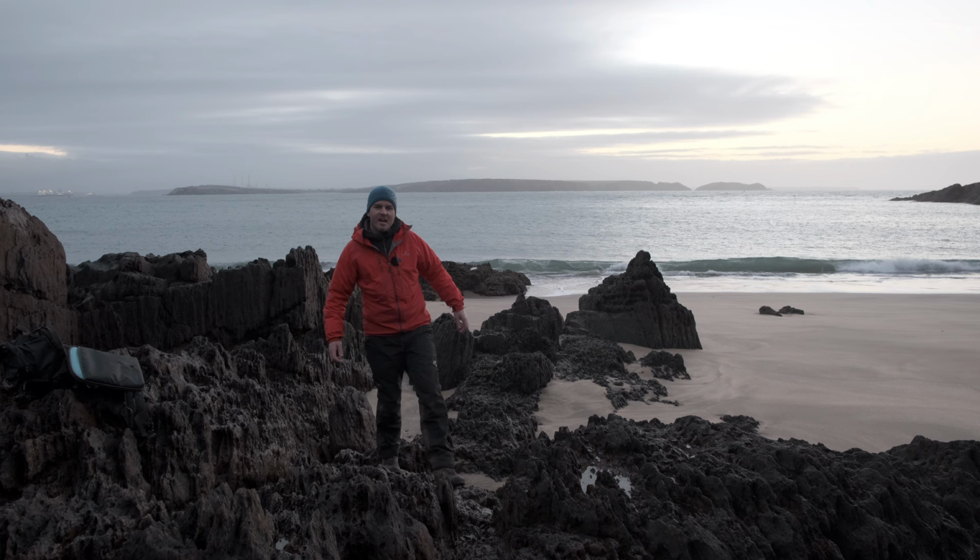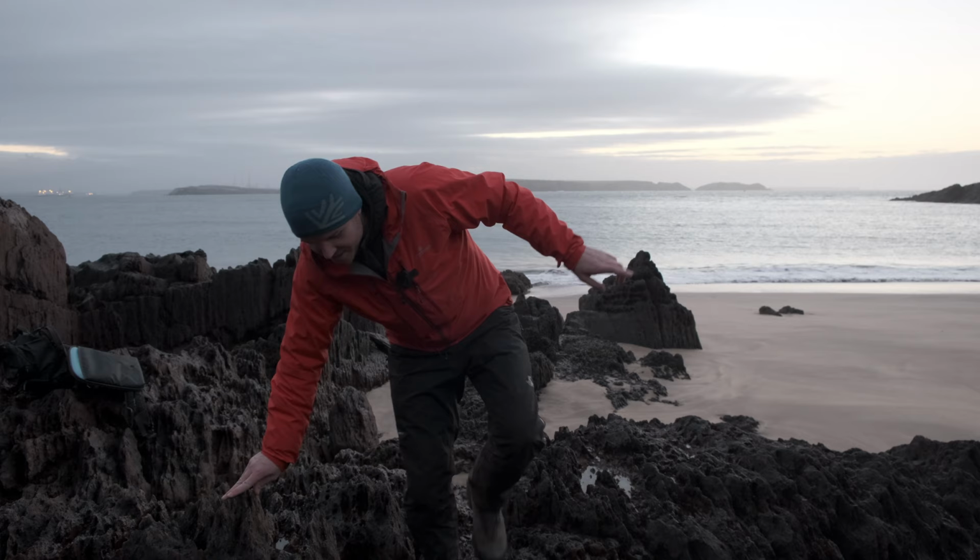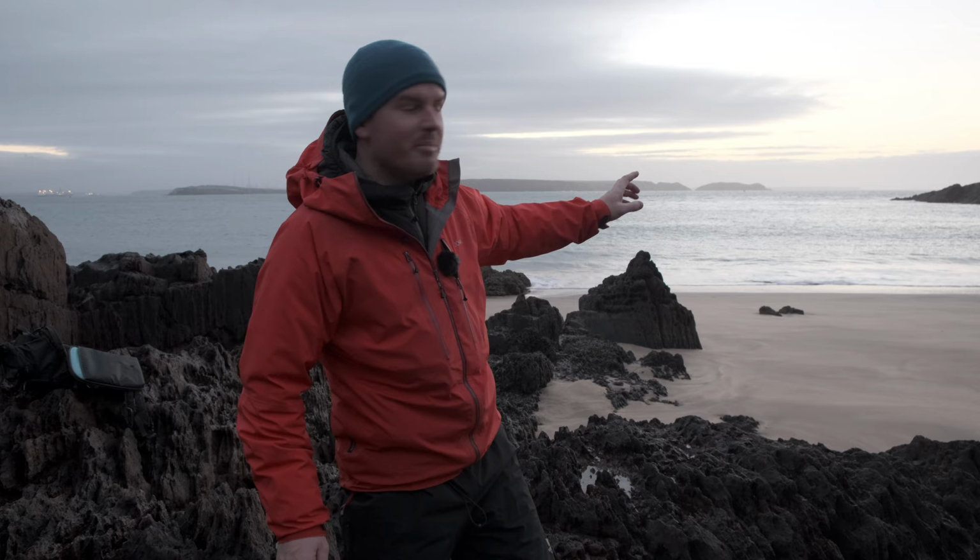Good morning. Welcome to Pembrokeshire. And sunrise is any minute now, just over that headland, bang in the middle of that headland. But as you can tell, it's crap. It's not going to happen this morning, which is a massive shame. But we're still in Pembrokeshire, which is awesome because I absolutely love the place.